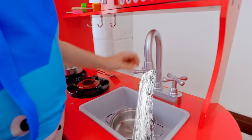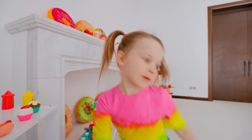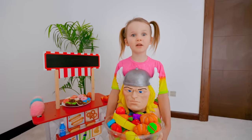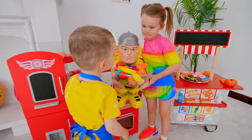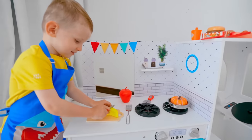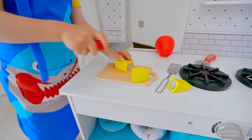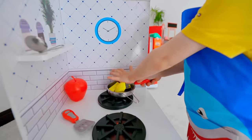Alex, maybe you need some help. Yes! Idea! Look what I have! Let's play together. It will be fun. Here you are. Yahoo! These are the fruits that Alex's recipes have been missing. Okay. We need 3 pieces. Aha! Now let's put everything into a pan.